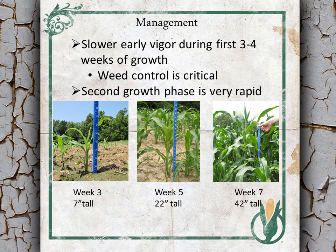MasterGraze has a slower early vigor during the first 3 to 4 weeks. It is very important to keep weeds under control during this time span. Weeds can be controlled with herbicides approved for conventional corn or by cultivation. During this early phase, MasterGraze is building nitrates in the plant. But near the end of the 4th week, MasterGraze moves into rapid growth phase. As the plant starts to grow rapidly, they will become tall enough to shade out weeds between the rows. This will make weed control much easier.